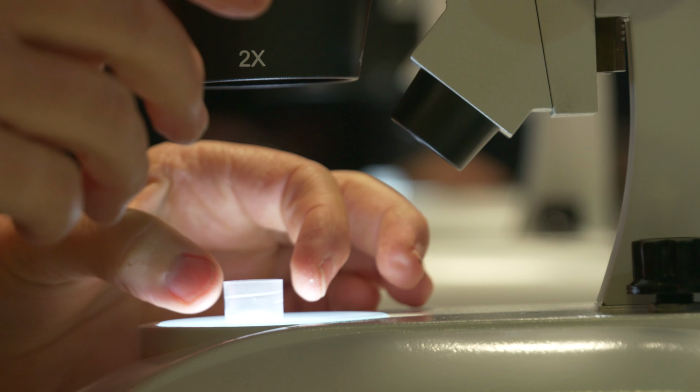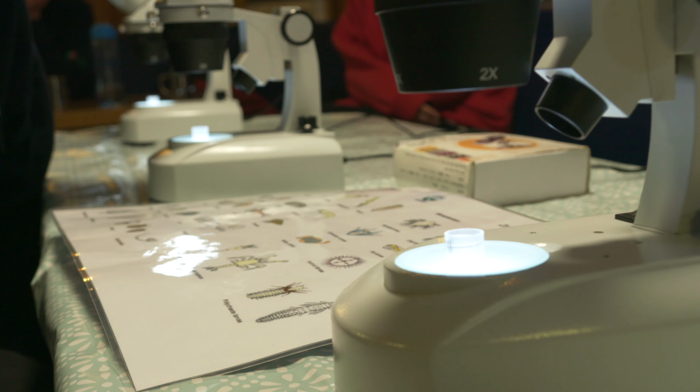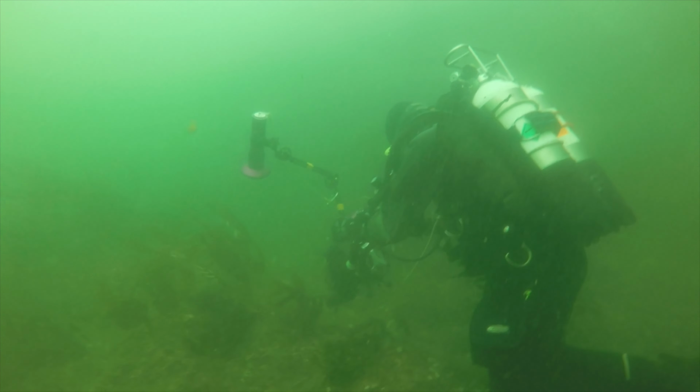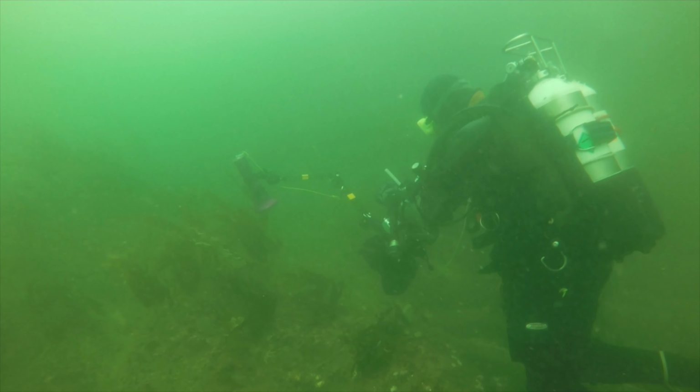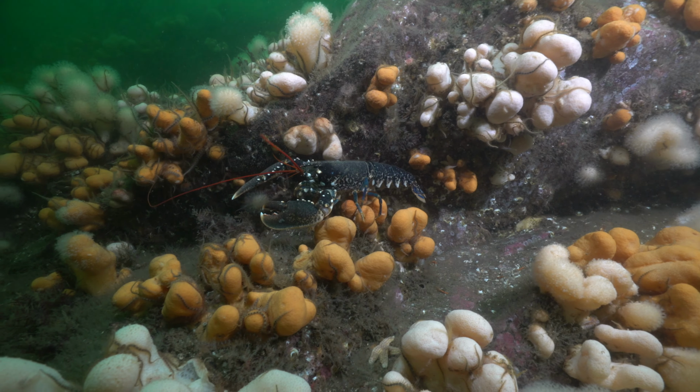Some of the species that we observed most regularly in our sampling include diatoms. These are small unicellular algae that often link together to form chains, and we also saw many dinoflagellates, so these have flagella which enable them to move through the water. In terms of zooplankton, we frequently observed copepods. These are small crustaceans which are the most abundant group of zooplankton.